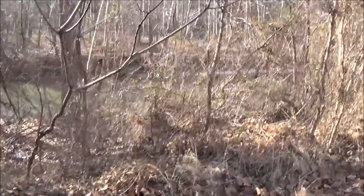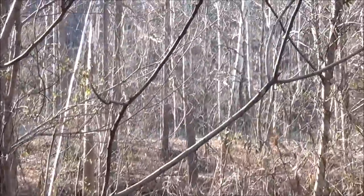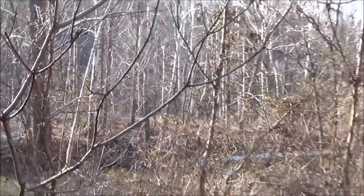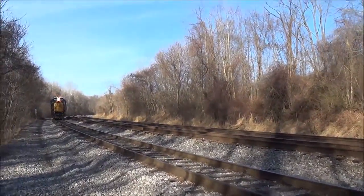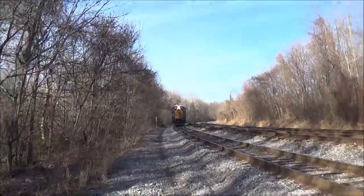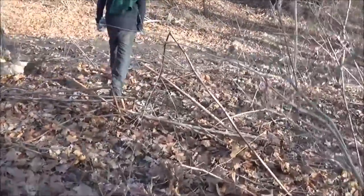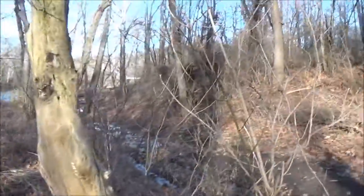As you can see, we're still walking pretty much by the creek there. You kind of see the creek there and then the river right over there somewhere. But just thought it'd be cool to let you guys see the train coming past. So we'll come back to you here in a few. Okay, so we're back. Still hiking through the woods, as you can see. And there's the river right beside us.